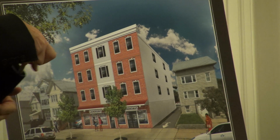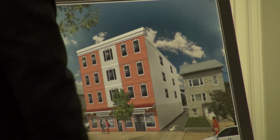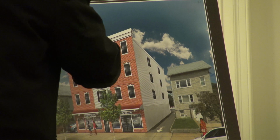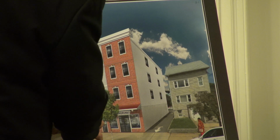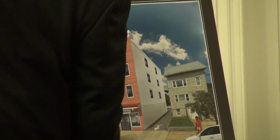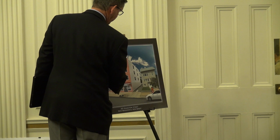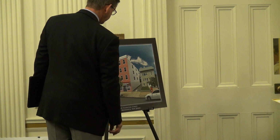Can you describe the building materials that are proposed? Yes, on the front facade, what you see here, we're doing a mix of brick and cement board siding with a stucco cornice at the top of the building. We also have a metal awning above the retail area. We will have storefront glass on the first floor. All the glass on the entire building will be in black frames and black mullions.